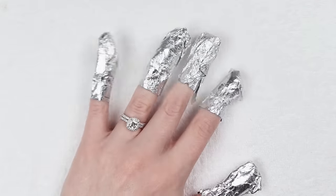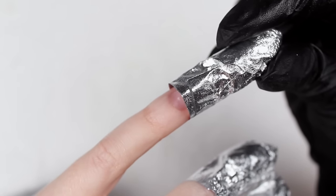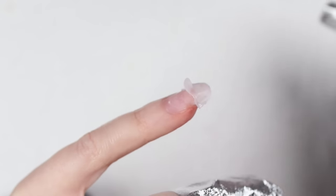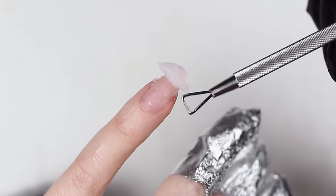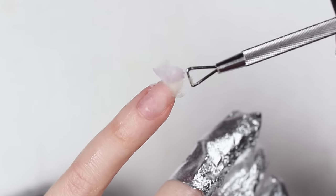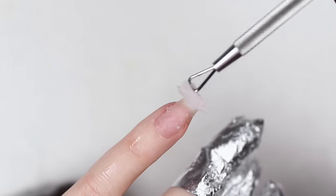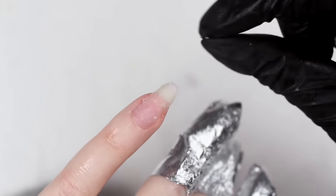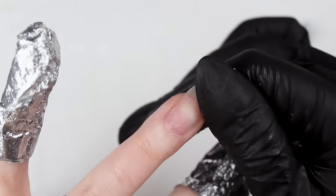Okay, so we've let the little chickens soak for 10 minutes. Now it's time to remove the nail wraps. One by one, I'm removing them, and whatever gel you have left on your nails should be looking something like this. Scraping it off should be almost effortless. If it's not, scrape off whatever you can and soak again until you get it off completely. Sometimes I have stubborn little bits left over, so I'll re-soak whatever I need until the gel's disintegrated completely.